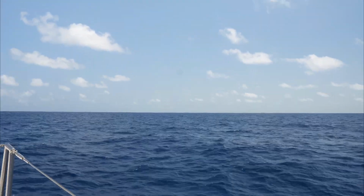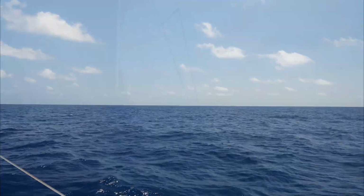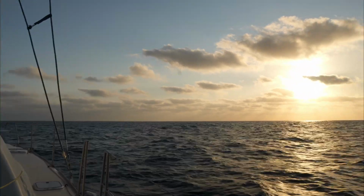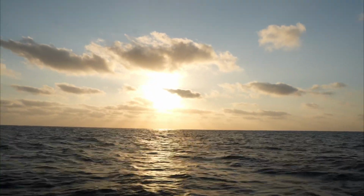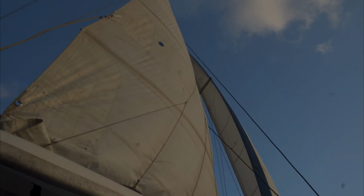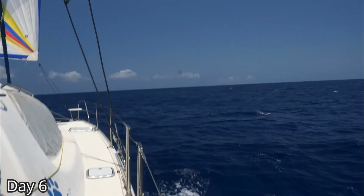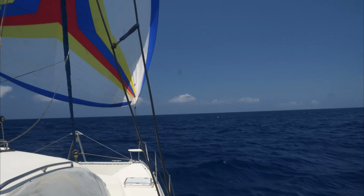Ships loading for Maja. Sunset, fifth sunset out at sea. A reefed main. Saturday, the 2nd of October. We're about 150 nautical miles out at sea.